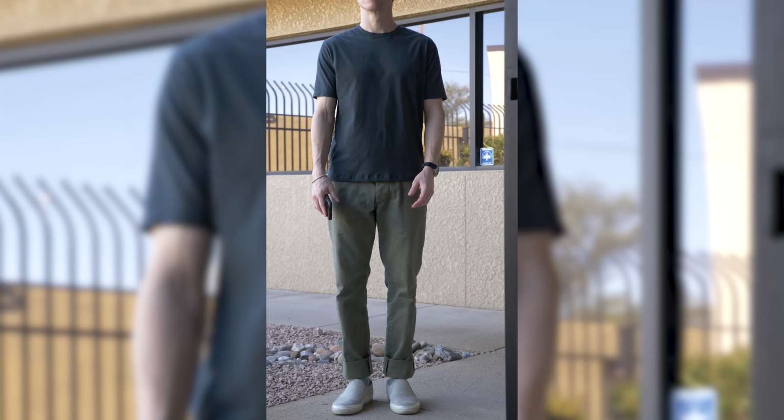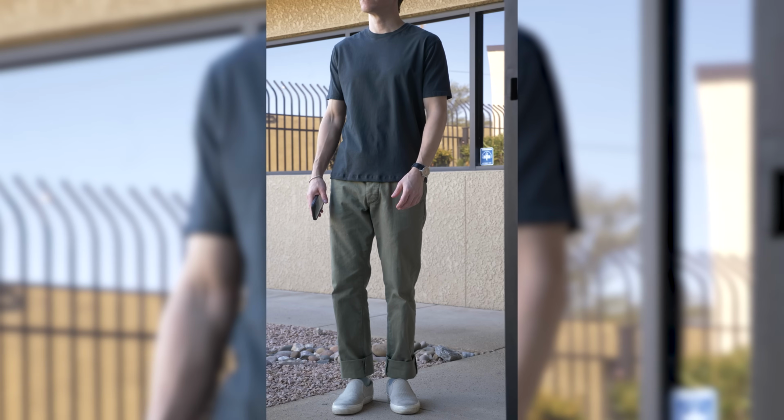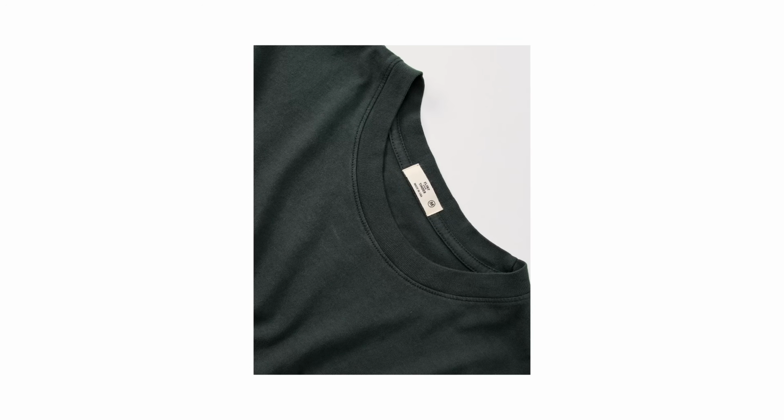The fit is perfect, the fabric is soft, almost like brushed cotton, but substantial. It's heavier than like the Uniqlo t-shirts. I also really like this forest color, which is like a faded black with a green tint. I find this type of dark color easier to wear than like a jet black. If I had to pick one t-shirt style from Flint Tinder, this would probably be the one.